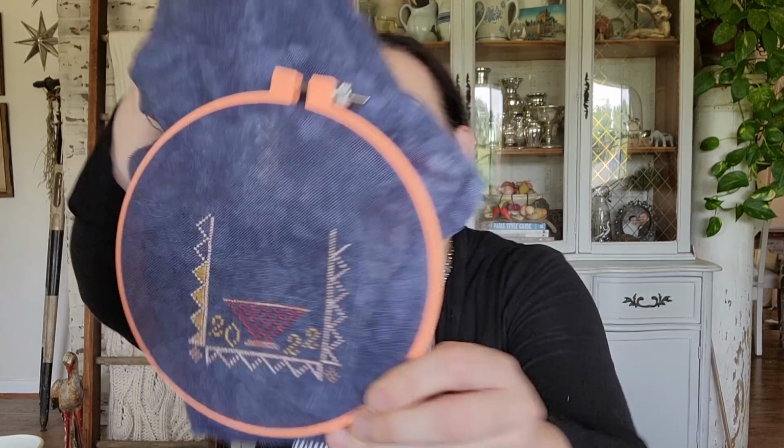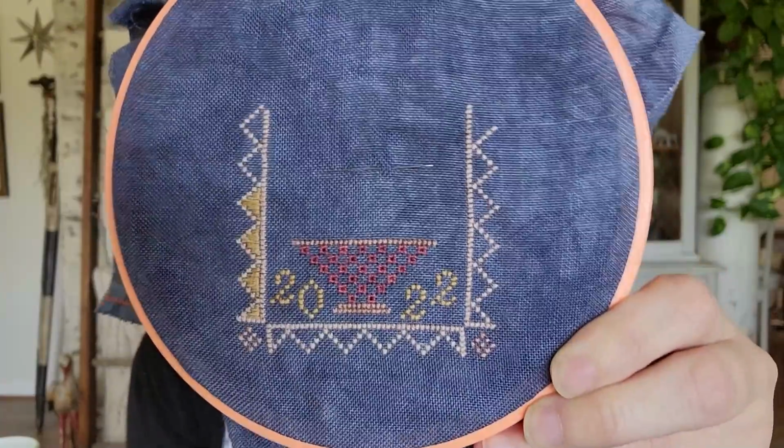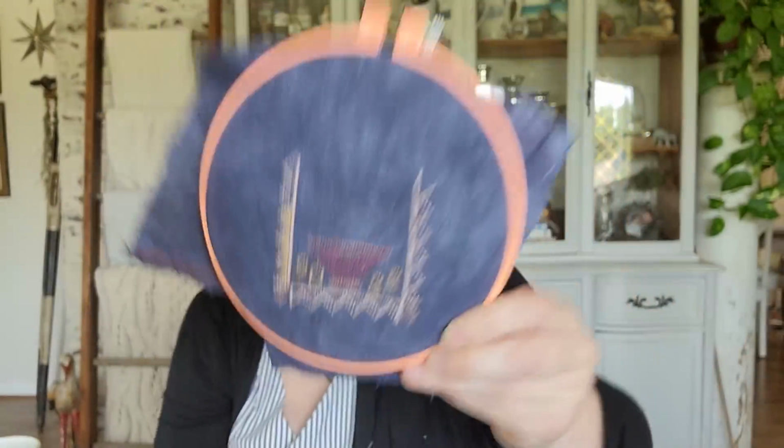I also would recommend being conscious of what fabric you're choosing to stitch your piece on, keeping in mind what most stitchers like and feel comfortable using. This is a 36 count. Not everybody feels comfortable on 36 or 40 for that matter. So just keep that in mind when you choose all of your materials for starting your friendship basket piece.